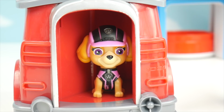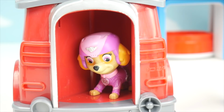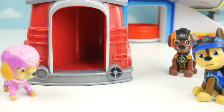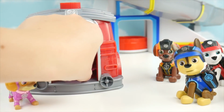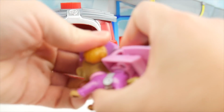The pup can fly. Then paint to the sky. I'm ready to go, but I need my wings. Maybe they're still in the pup house. There they are. Let's get them on Sky.